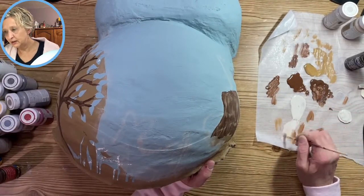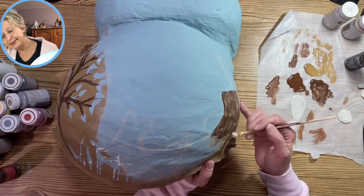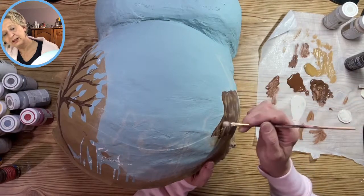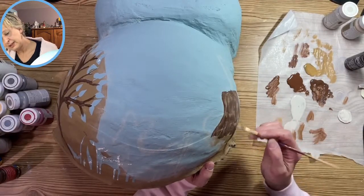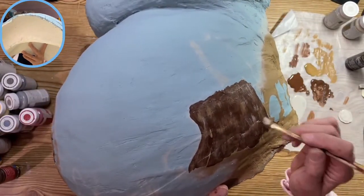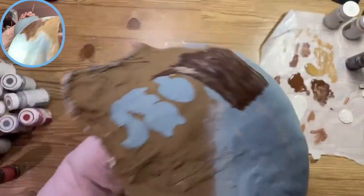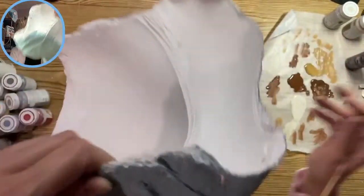And I'm just taking this lighter color. It's sandstone. And I'm just doing what I think the bark would look like. And this is still wet, too. And I think I might need... Here, that's what I'm doing. And this is lumpy. It's not smooth. The inside of this is really cool. Like, I could use this for a mold. Do you see how smooth it is? It is so cool.